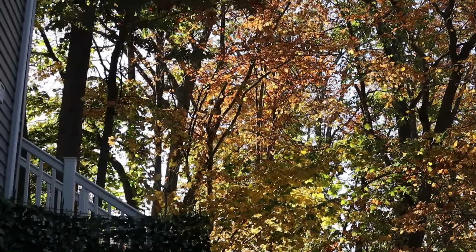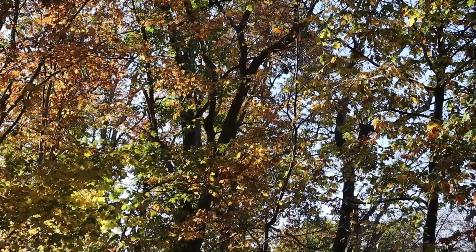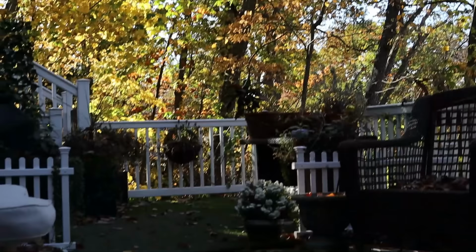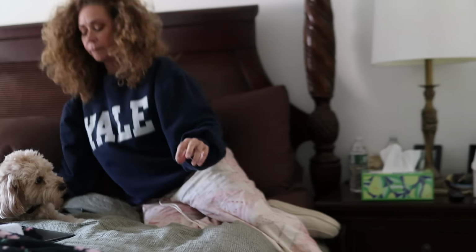I miss the leaves. But then, the good thing is when the leaves all fall off, I do get to see more things out in the distance. So it's just a different type of pretty, I suppose. Okay, time to come in.